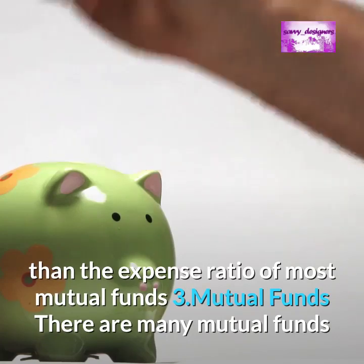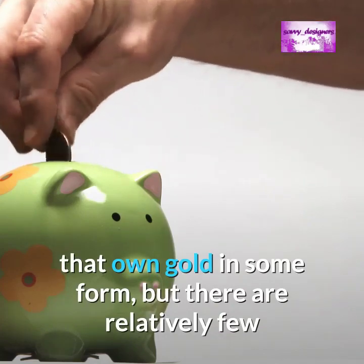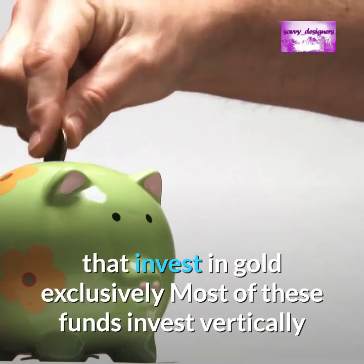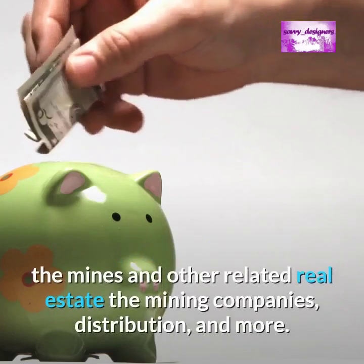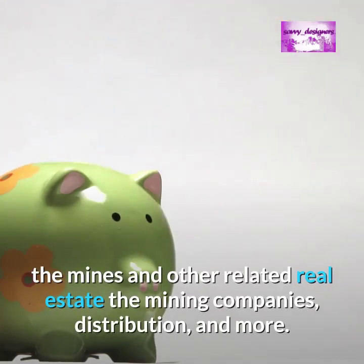3. Mutual funds. There are many mutual funds that own gold in some form, but there are relatively few that invest in gold exclusively. Most of these funds invest vertically in gold-related businesses. This means they invest in gold bullion, the mines and other related real estate, the mining companies, distribution, and more.